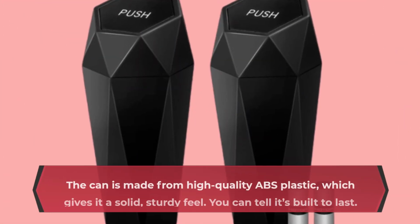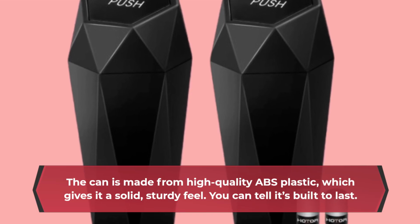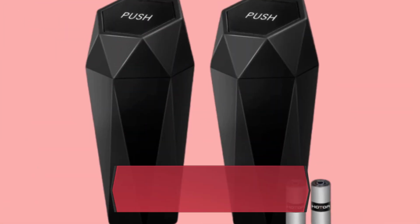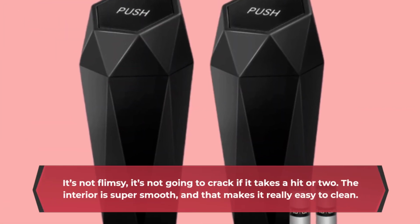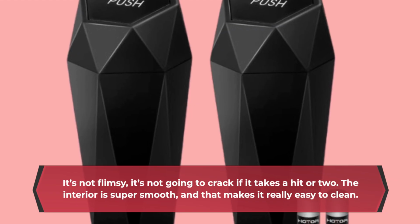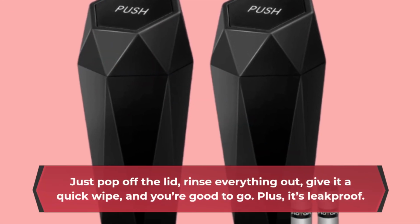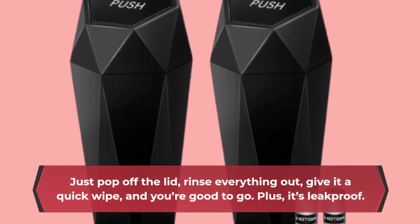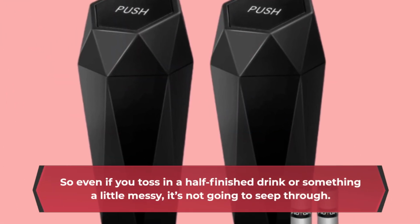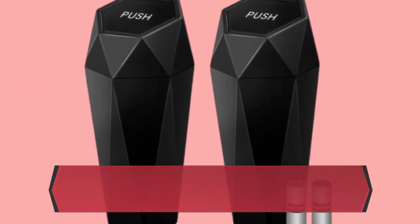Let's talk materials. The can is made from high-quality ABS plastic, which gives it a solid, sturdy feel. You can tell it's built to last. It's not flimsy, it's not going to crack if it takes a hit or two. The interior is super smooth, and that makes it really easy to clean. Just pop off the lid, rinse everything out, give it a quick wipe, and you're good to go. Plus, it's leak-proof. So even if you toss in a half-finished drink or something a little messy, it's not going to seep through.